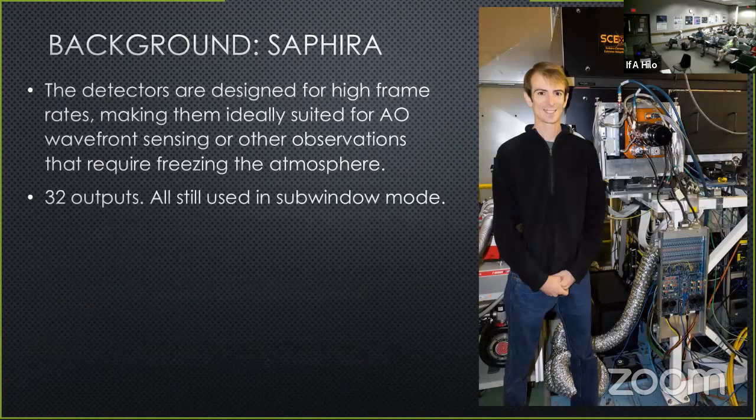So the other interesting thing about SAPHIRA detectors, besides the fact that they have this avalanche multiplication option, is that they're designed for high frame rate imaging. And so this makes them well suited for AO type applications where we're trying to freeze the turbulence in the atmosphere. SAPHIRA has 32 outputs, and unlike other arrays, all the outputs are still used when we operate in sub-window mode. So if we only read a fraction of the detector, we can achieve proportionally higher frame rates.